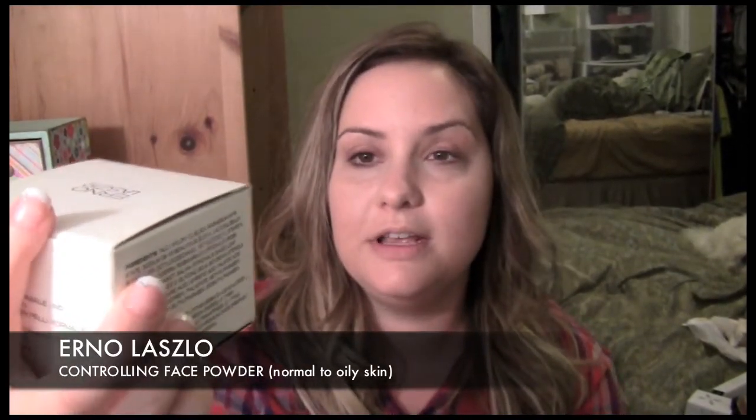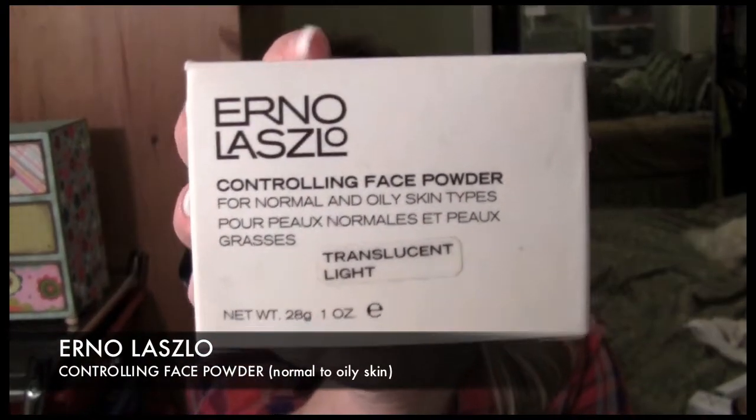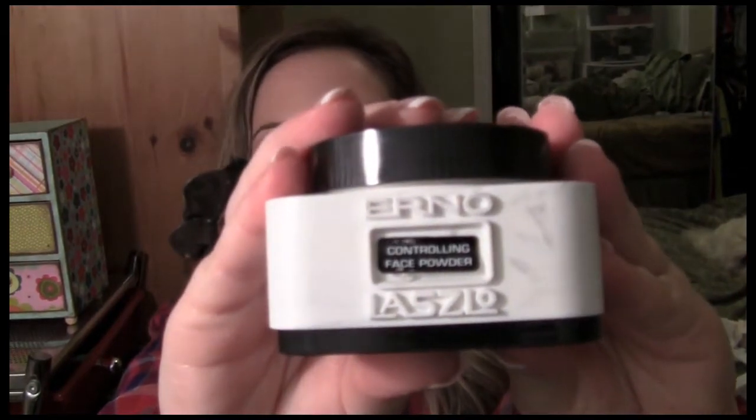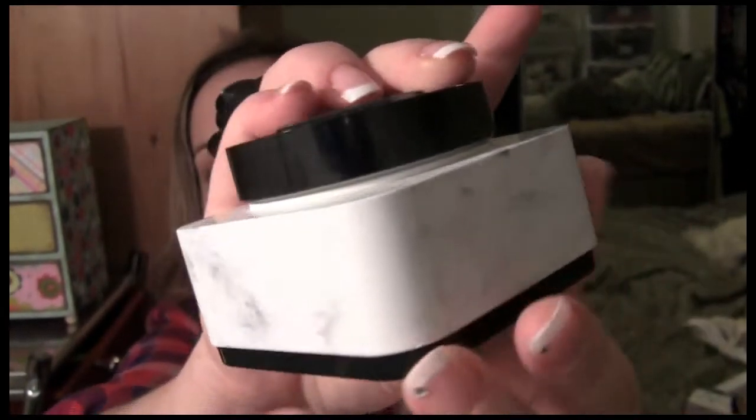Next step is my Erno Laszlo Controlling Face Powder. It's for normal to oily skin types, and it's in Translucent Light. This is the shade I have. So it comes in a package like this, which is what most of their skincare comes in. It looks like marble.